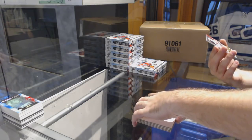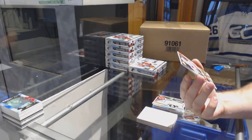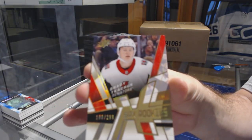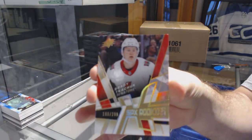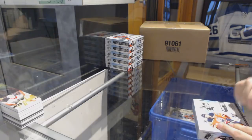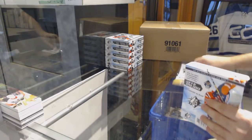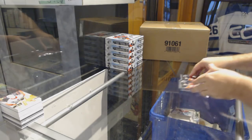I love these cards. A retro SPX rookie, number to 299 for the Ottawa Senators, Brady Tkachuk. And I love the thickness of these cards. These aren't thin. They're about a 75 or 100 point on these. I love it. Brady Tkachuk. Oh, the retro patch. We had a customer open a case in store today. We're selling a Donato for him. And it is. Those are beautiful cards. Absolutely beautiful cards.